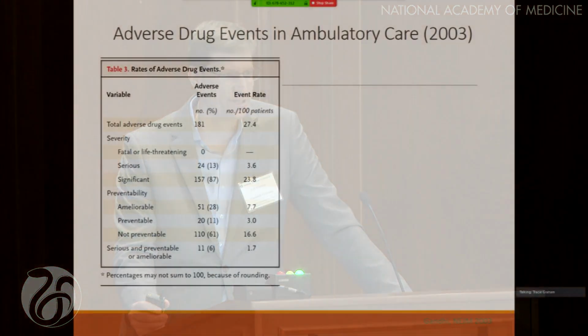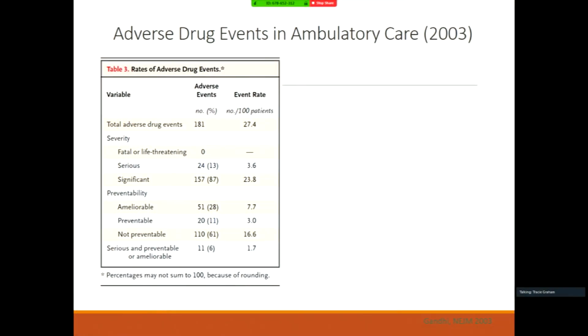So I'm going to spend today talking about pharmacogenomics, but I wanted to motivate the discussion a little bit by going back to a paper I had the opportunity to work on in 2003, which was essentially a New England Journal paper to catalog the number and type of adverse drug events that occur in ambulatory care patients. And the bottom line is if you give 1,000 patients a prescription, of course it's a broad range of prescription, and you look at what happens to them in the next 3 months, you'll find that there's a lot of adverse drug events. Most of them are what we call significant, so perhaps sort of an annoyance to patients, but a few of them are serious.